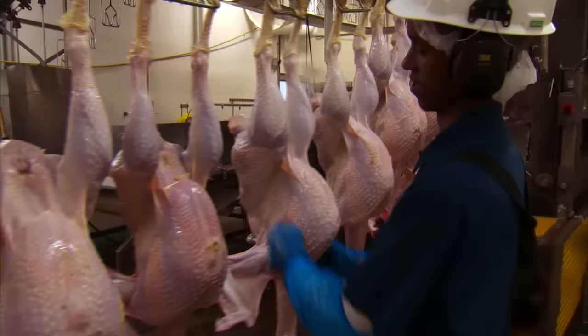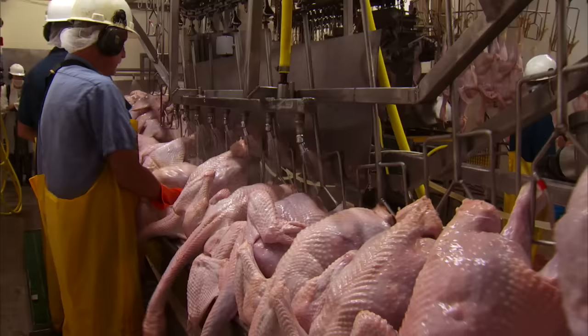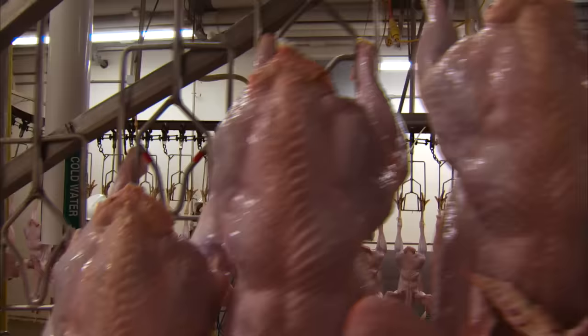The birds are now emerging from the scalder, have had their feathers softened up by the scalder, and then the next step is to go into the picking machine, which has a whole lot of rubber fingers that rotate that take off the feathers. There are a few little bits and pieces of feathers still attached, and employees on the line will remove those. And then the next step is to put them on a different type of shackle that just holds them by the drumsticks because the feet have been removed. And then they go further on down the process where the insides are taken out.